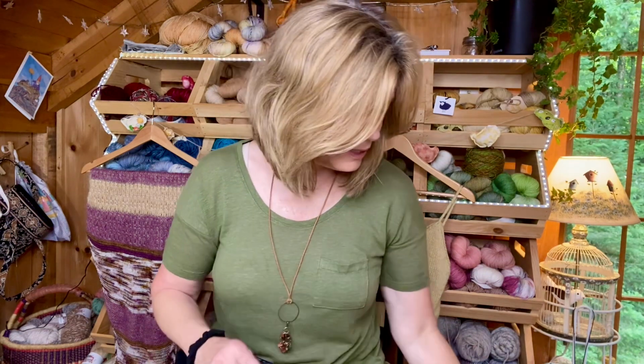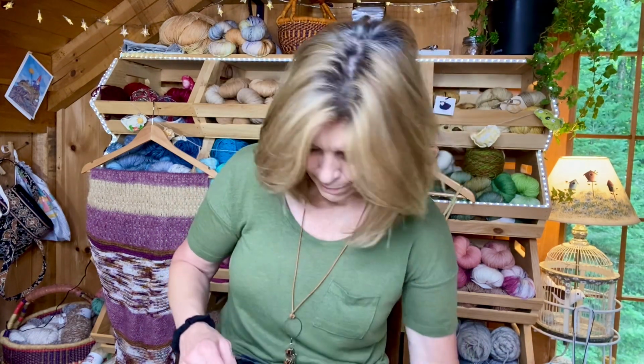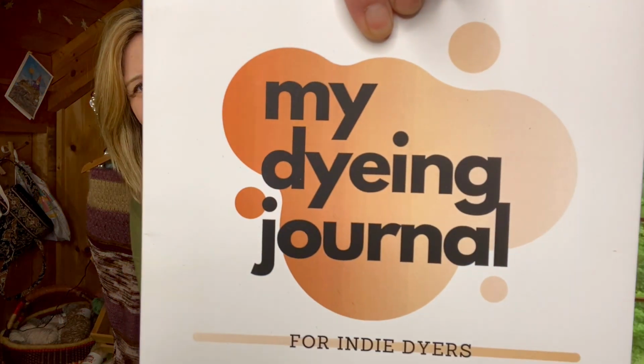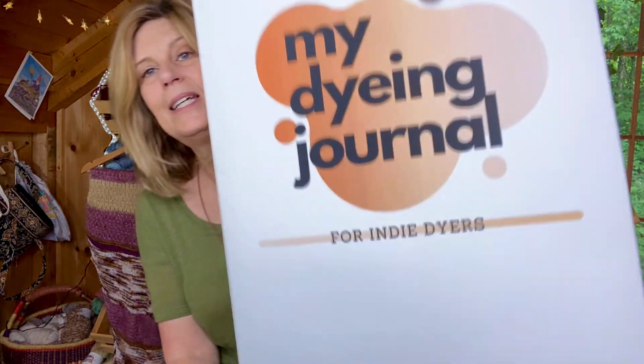I think I'm going to stick it in my project bag so that I use it today. I also ordered this dyeing journal from Amazon. It's called My Dyeing Journal. There was also one called My Knitting Journal. Oh, for indie dyers. And this is very handy.